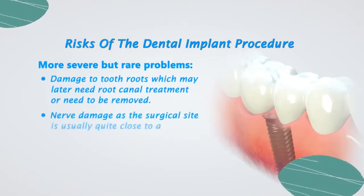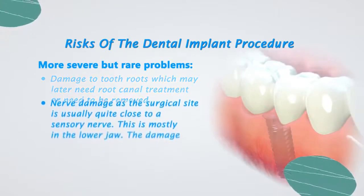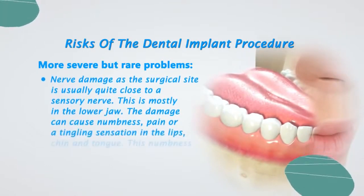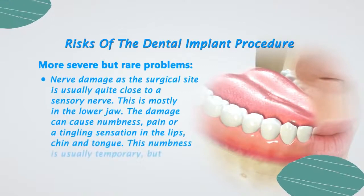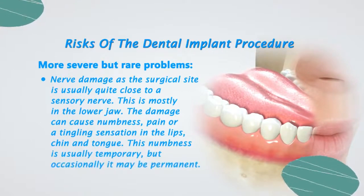Nerve damage can occur at the surgical site if it is quite close to a sensory nerve. This is mostly in the lower jaw. The damage can cause numbness, pain, or a tingling sensation in the lips, chin, and tongue. This numbness is usually temporary, but occasionally it may be permanent.